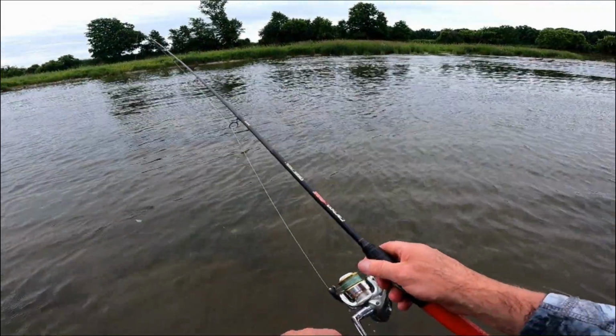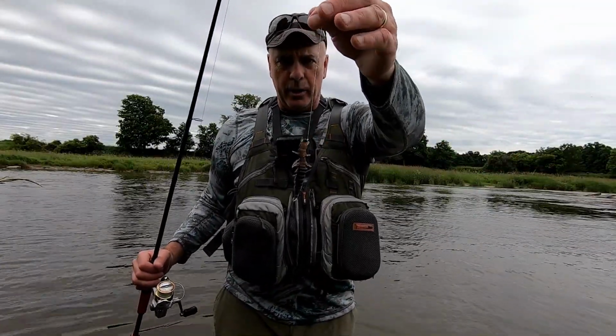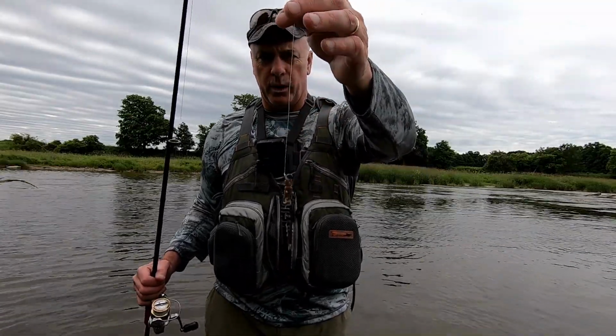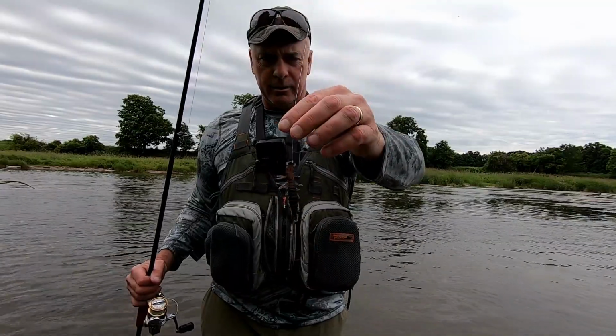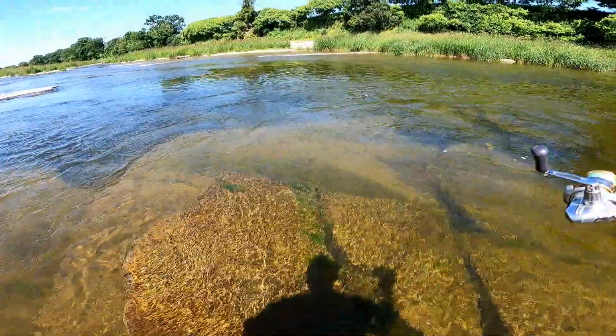We'll be free. We just tied on the Nikko Hellgrammite. The Ned rig was just kind of sinking to the bottom too quick, so I'm going to throw this on there so I can work the water column a little bit more effectively.